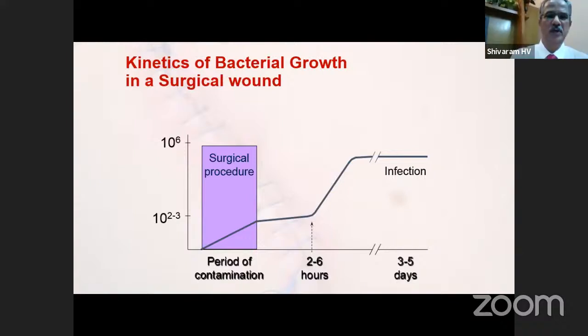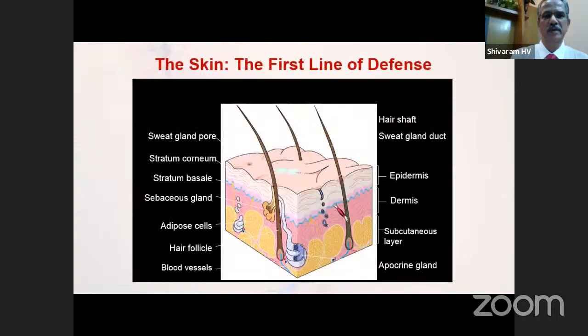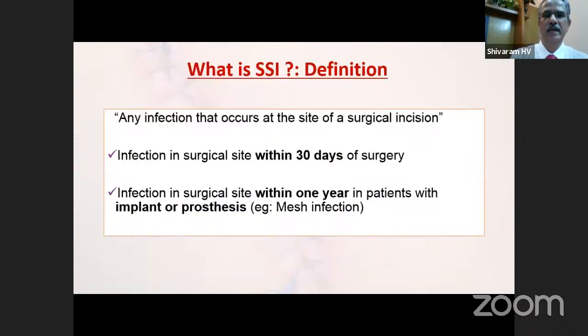Kinetics of bacterial growth. The period of contamination is always there when we operate, but if it is properly taken care of and preventive measures are there, it will not go into infection, which usually starts in about 3 to 5 days. So ladies and gentlemen, the skin is the first line of defense and we should always make it our friend and not our enemy.